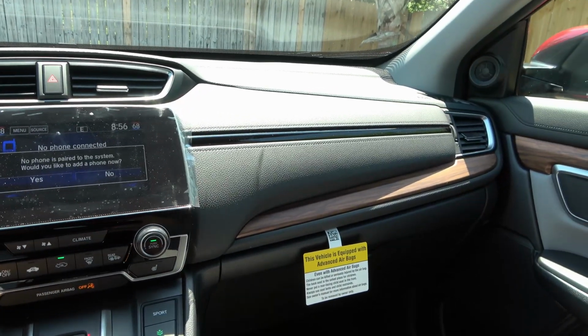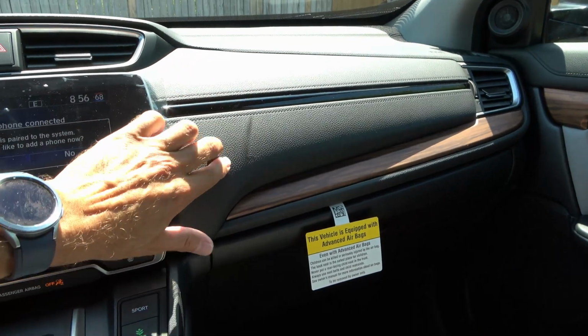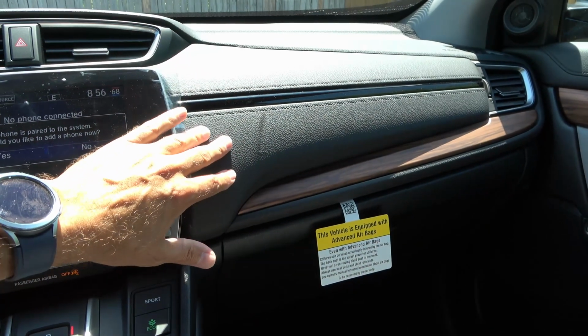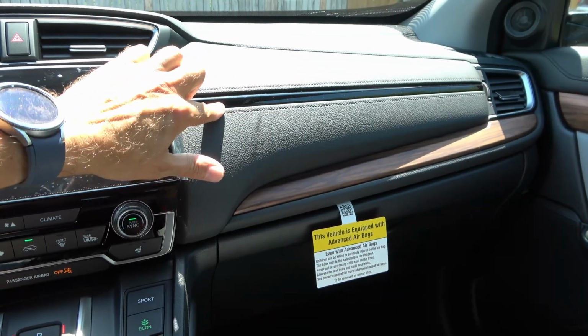I have to tell you, I really like how Honda built it. It's solid, it feels good to the touch. This is the soft plastic, soft vinyl basically. Then you have this polished trim right there.